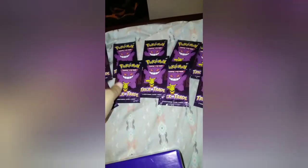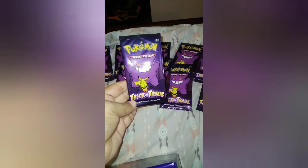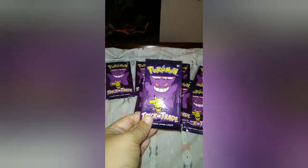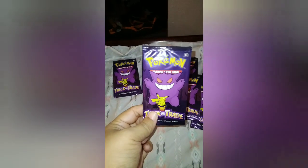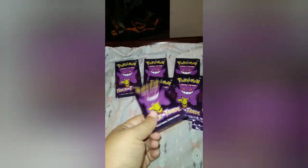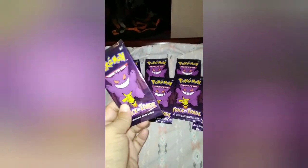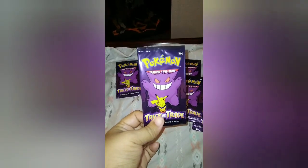Today I'm going to rip open some Pokemon Trick or Trade packs, with Gengar and Pikachu in front. I am your little Gengar right there. This is a Halloween special, and I'll do a Christmas special soon, by December or November, and I'll try to get something else for December. I'm going to start doing my toys again and then give them to my niece, so I'm excited. Let's open these and see what is inside. I heard there are a lot of cards that are, I think, holo rares.